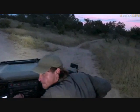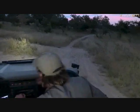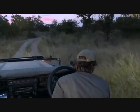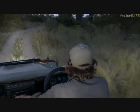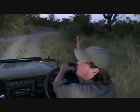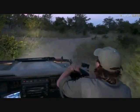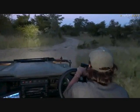Let's have a look behind us. He's not hiding there. He's not hiding there. Well, let's hope he's managed to sneak in towards the little water holes. And we'll check down towards Treehouse and then to the Hyena den, see if there's any activity.